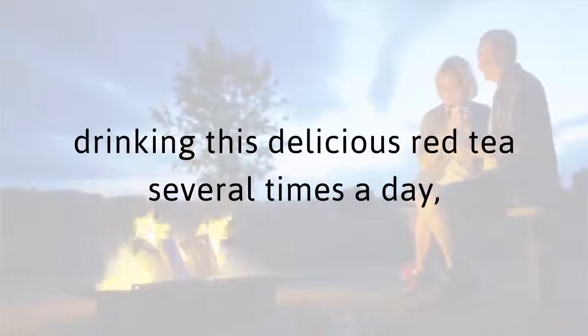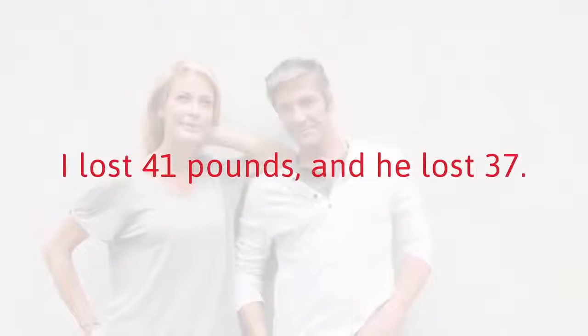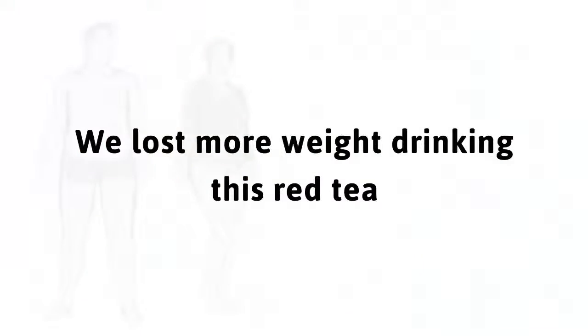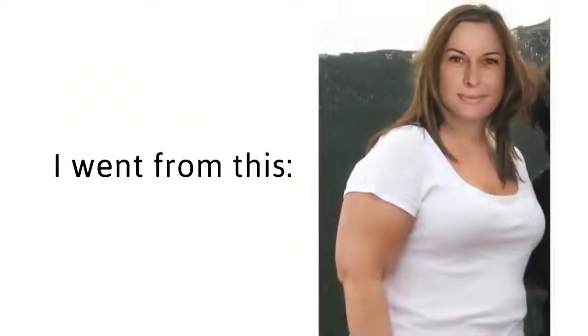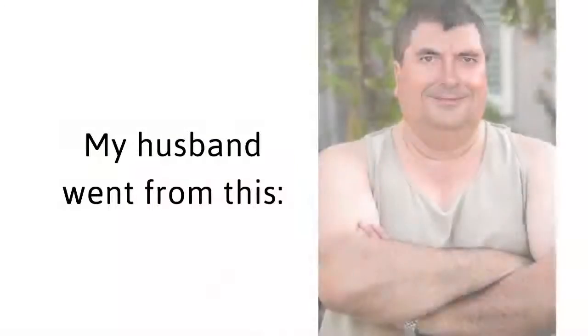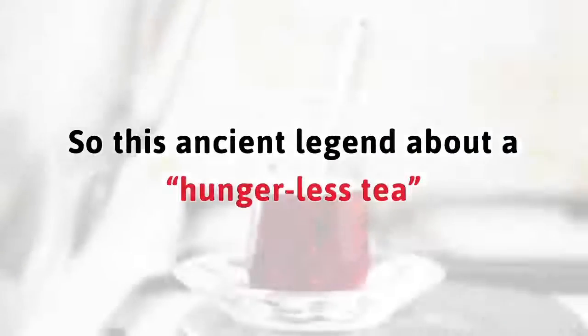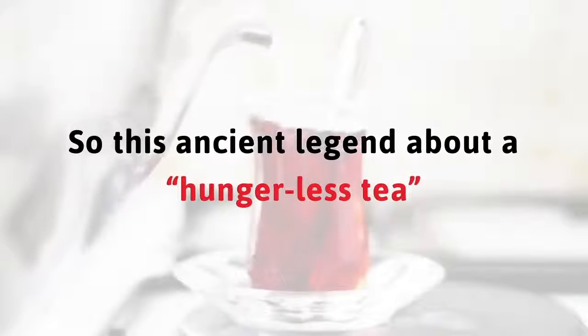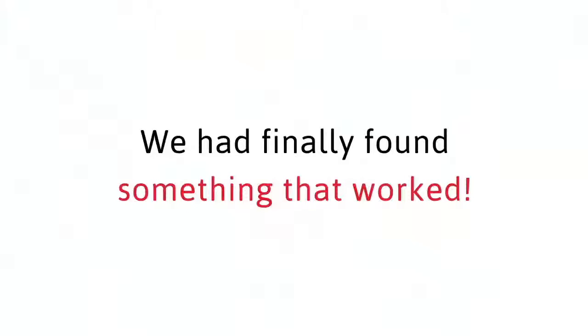What's even more shocking is that after my husband and I spent 2 months drinking this delicious red tea several times a day, we easily lost weight. I lost 41 pounds, and he lost 37. We lost more weight drinking this red tea than we had ever done on any other diet. I went from this to this. My husband went from this to this. So this ancient legend about a hungerless tea was absolutely true. We had finally found something that worked.